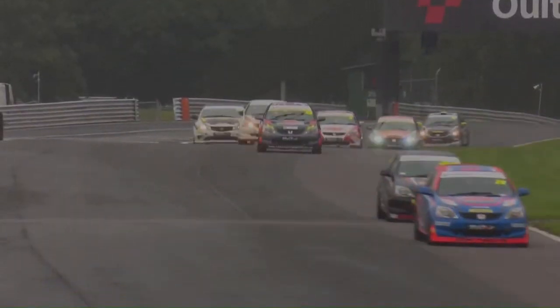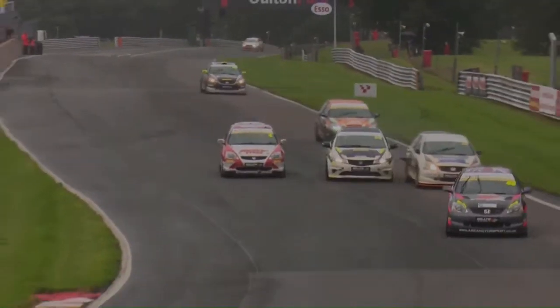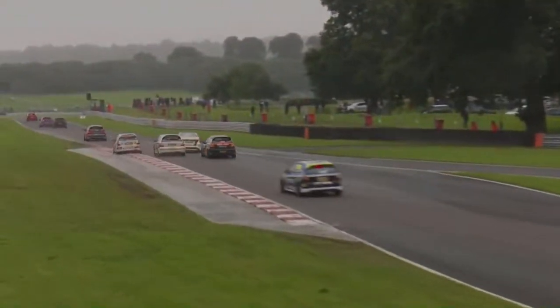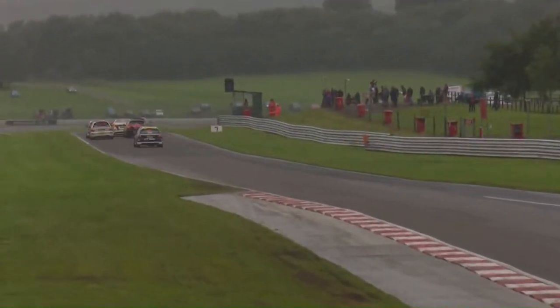Oh, fastest lap there for Jamie Tonks back in the pack. There he is, the white and red car. Even going up the inside, there's three abreast into Oulton. What a move from Jamie Tonks. I'll tell you what, there's contact on the exit. That almost went wrong, but that was a brilliant bit of racecraft there for Jamie Tonks.